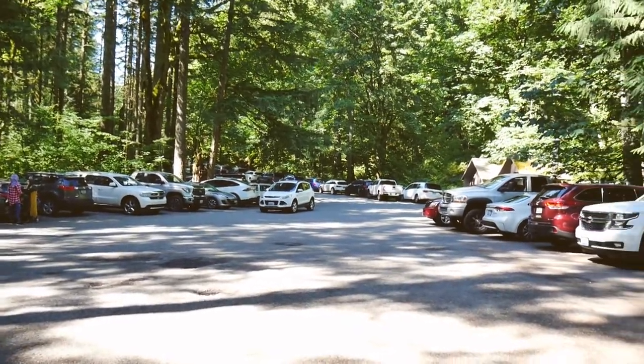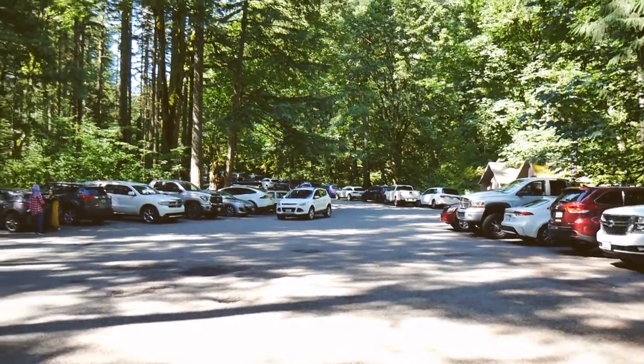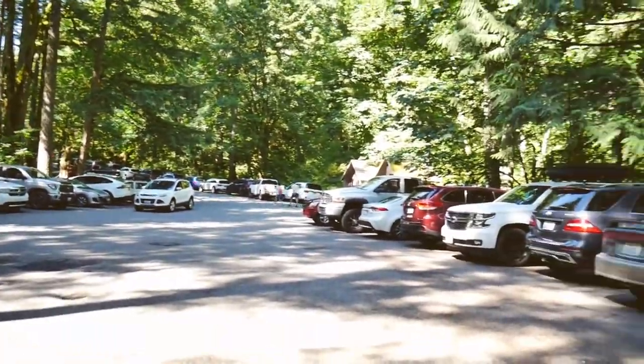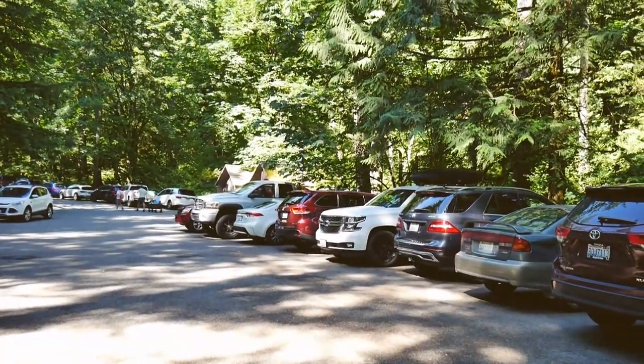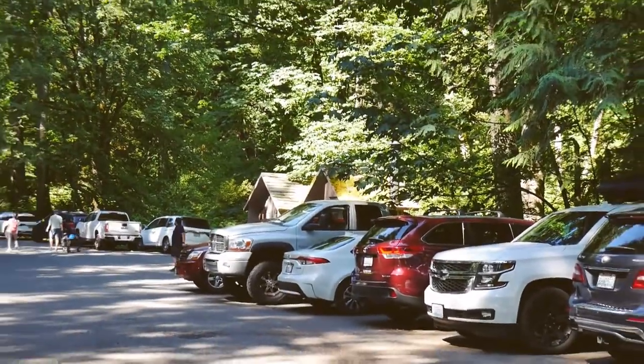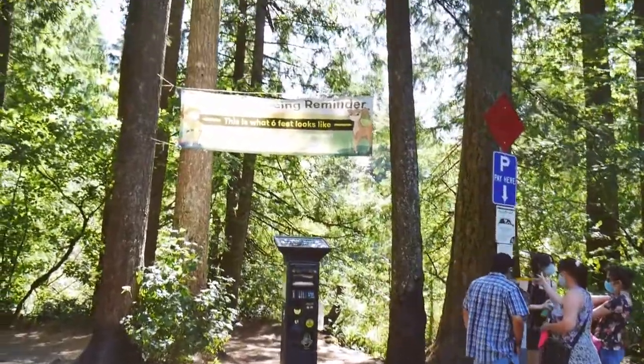It's pretty full most of the time, and it also continues up the road and around, so you can park over there as well. There are three bathrooms, nowhere to wash your hands, there's just hand sanitizer, and the toilets do not flush.